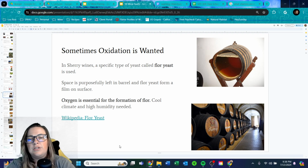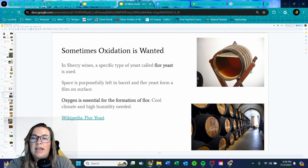So in some situations, a wine that is brown or a wine that has sherry-like aromas is absolutely wanted. And those are for sherry wines, which is a very specific style of wine. This is a wine that's been aged in a barrel that is left with a space on top with oxygen on purpose. And it develops a very special type of yeast called flor yeast. That's this white film you see here. So that flor yeast is dependent on the oxygen to create the flavors required for that style of wine.